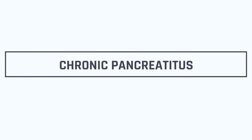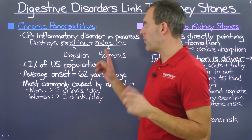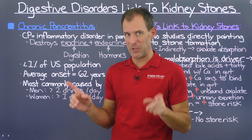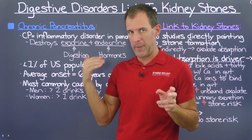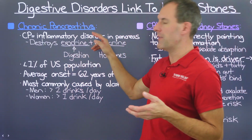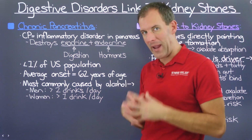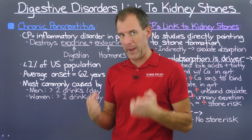So, now that we've got IBD, or inflammatory bowel disease, out of the way, let's talk about chronic pancreatitis, because this is another one that comes up quite a bit in the people that we talk to. Chronic pancreatitis is an inflammatory disorder of the pancreas. Basically, there is damage occurring to the exocrine and the endocrine systems in the pancreas. These are the parenchyma, the functional portions of the pancreas.